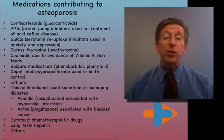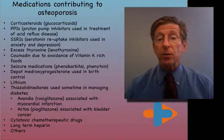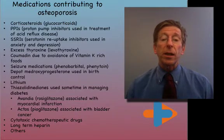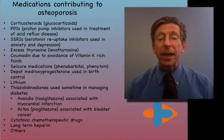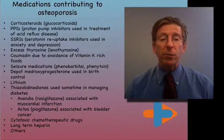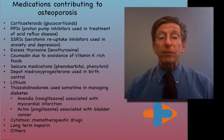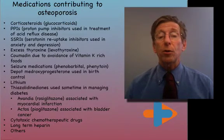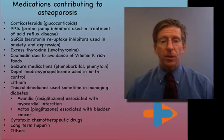When an individual takes Coumadin, the anticoagulant known as a blood thinner, or similar compounds, similar molecules, one has to avoid vitamin K because it works through a vitamin K pathway. These are in leafy green vegetables. Vitamin K is critical for good bone strength, for bone growth and rejuvenation.